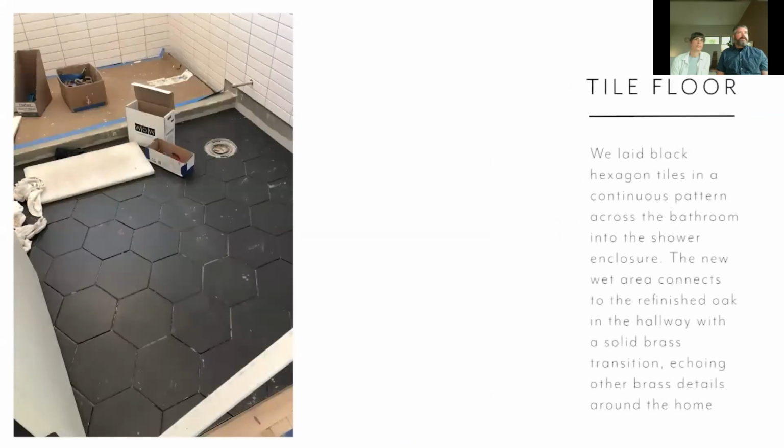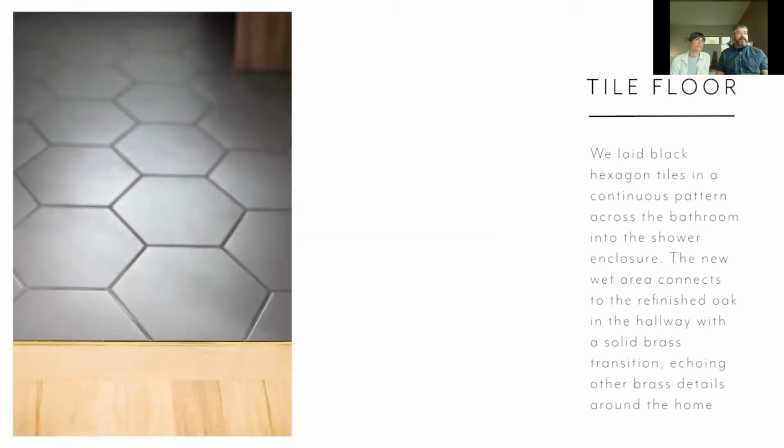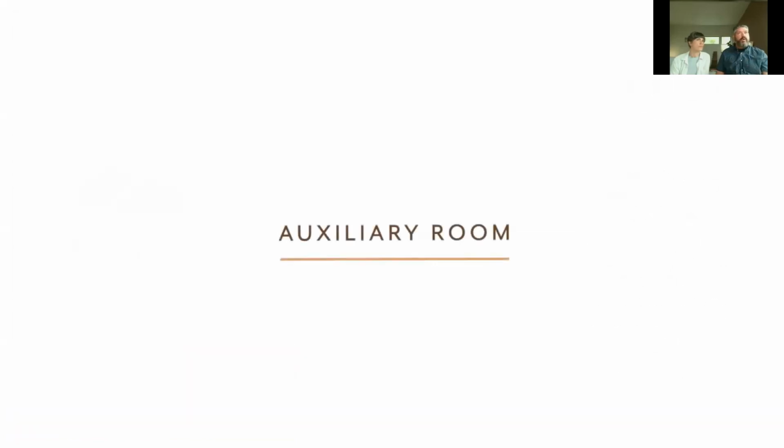The floor, like I said, is another example of a continuous surface. So that pattern goes all the way through to the shower pan and to a linear drain. And then there's a transition point at the hallway to the white oak that has a brass detail that calls back to some other brass elements in the house.